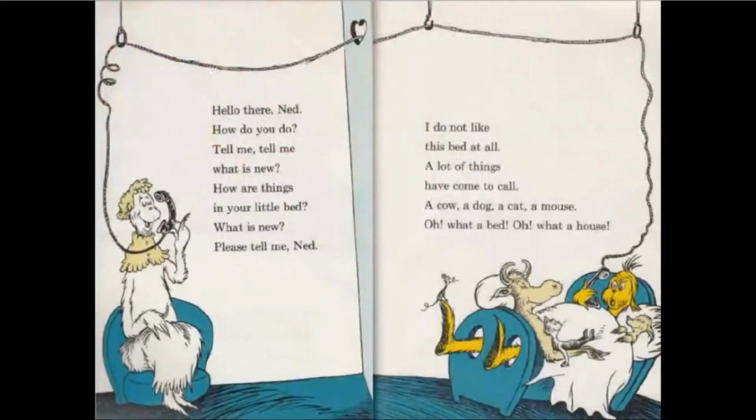Now, moving on. Oh, there is a telephone with a long, long wire. And what do we read here? It says, hello there, Ned. How do you do? Tell me, what is new? How are things in your little bed? What is new? Please tell me, Ned. I do not like this bed at all. A lot of things have come to call. A cow, a dog, a cat, a mouse. Oh, what a bed. Oh, what a house.